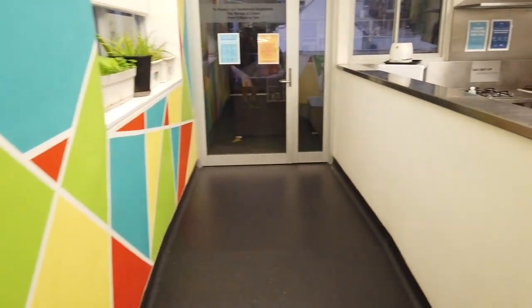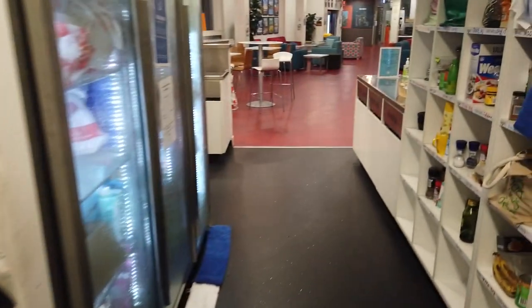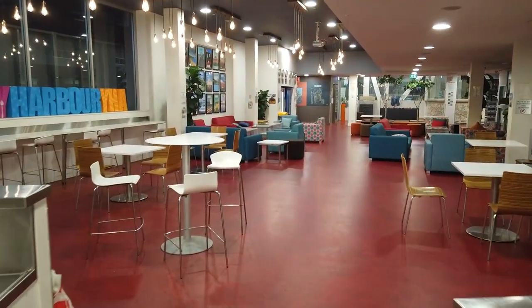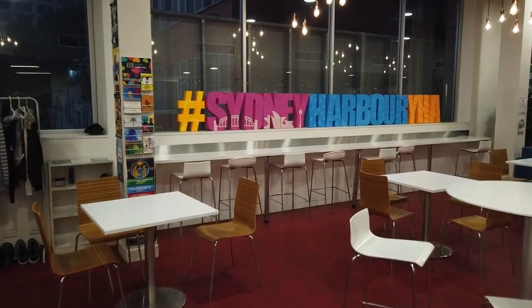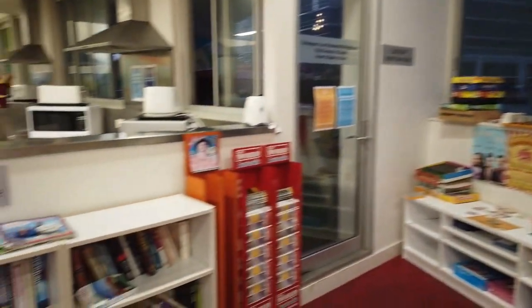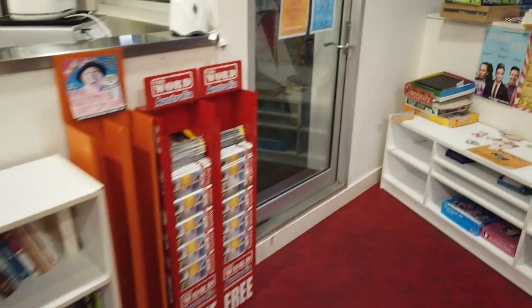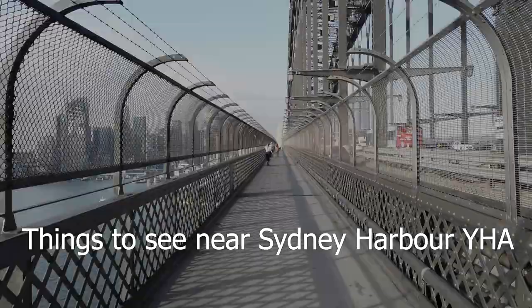There's an outdoor terrace just here, a small one, where you can enjoy your coffee of a morning from 7 a.m. And the big Sydney Harbour YHA sign. Over here we've got some tourist information, postcards, books you can read. A bit of a view of the Sydney skyline.